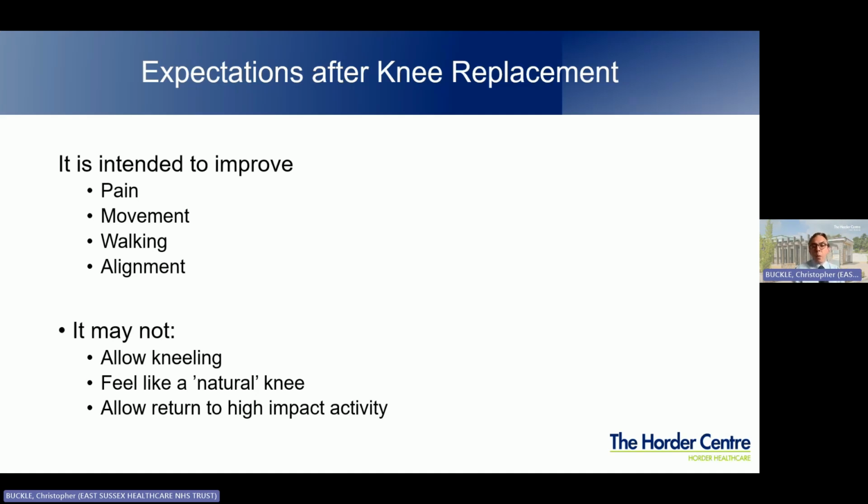What it may not allow, and what often patients do ask about, is the ability to kneel afterwards. So it's totally safe to kneel. You can kneel on a knee replacement, but it feels generally uncomfortable or unusual to patients. And that's generally because the scar that runs down the anterior aspect of the knee is numb, and patients don't like kneeling on it. People get around that by using pads. So if you're gardening, for example, using knee pads allows patients to kneel on it safely and removes that sensation of feeling uncomfortable.